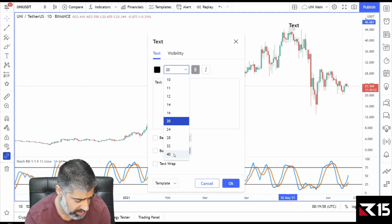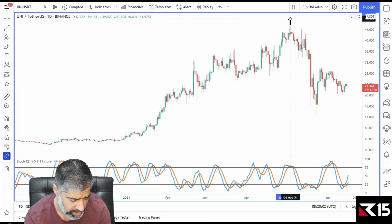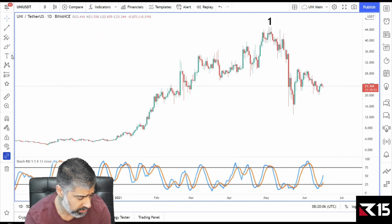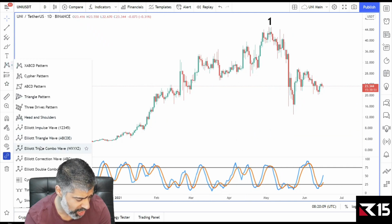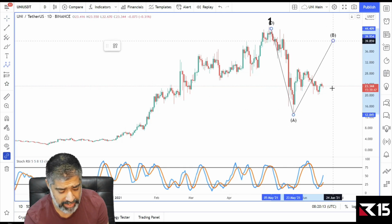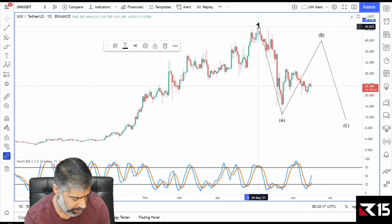Let's see if we can get today within 5 minutes. I'm going to give you like a high level Uniswap, right? What do we anticipate after a wave 1? It was a correction. How many legs should a correction have? Well, it should have at least 3 legs. A, B, C, right? Price. So what would that look like?